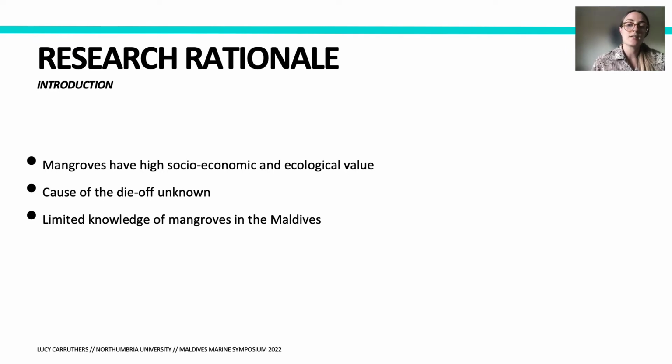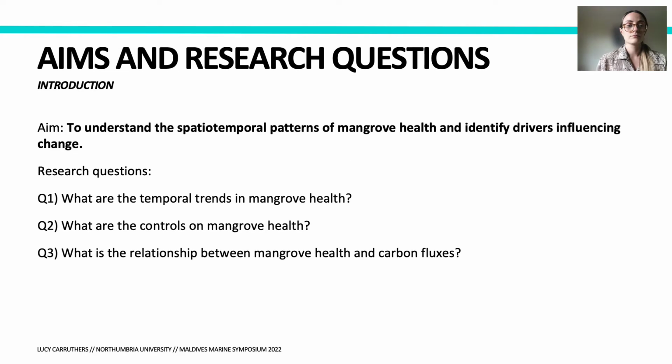This brings me to the research rationale for this project, and after hearing reports in the media and the local knowledge and seeing the images of the die-offs, we felt we had to investigate because mangroves have high socio-economic and ecological value, the cause of the die-offs is still unknown, and there really is limited research of mangroves in the Maldives, so results from this study can help increase our understanding of such an important ecosystem. My overall aim for this project is to understand the spatio-temporal patterns of mangrove health and identify drivers influencing change, and I have 3 research questions.